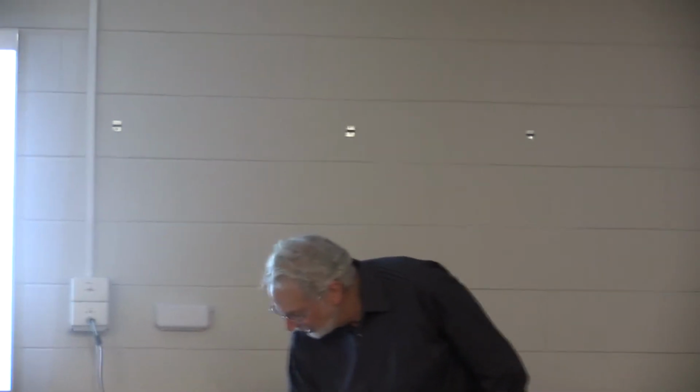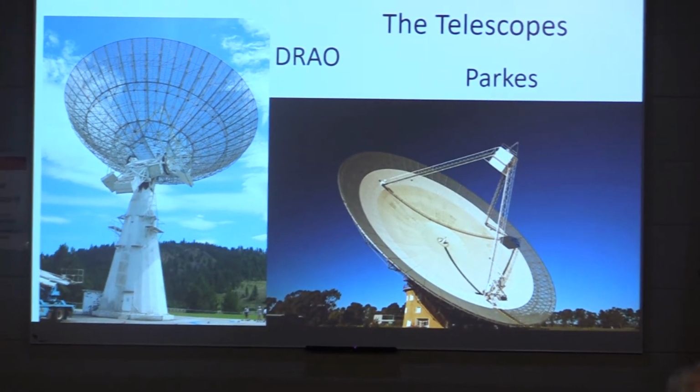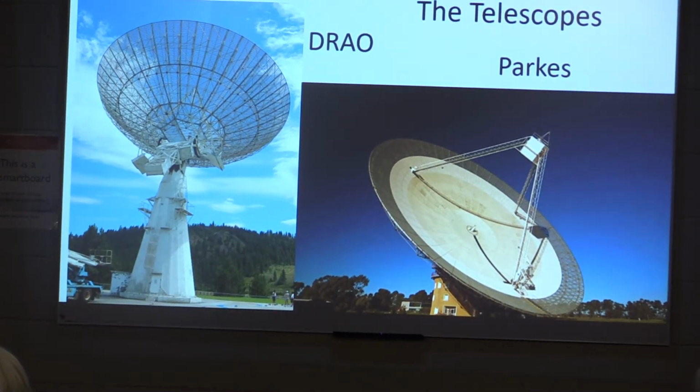This survey is not the very first to study polarized intensity, but I think it's by far the best radio frequency survey of the Milky Way that we've ever made. And we made it with two telescopes. The one on the left is in Canada, in British Columbia, a place called the Dominion Radio Astrophysical Observatory. And the one on the right is Parkes.